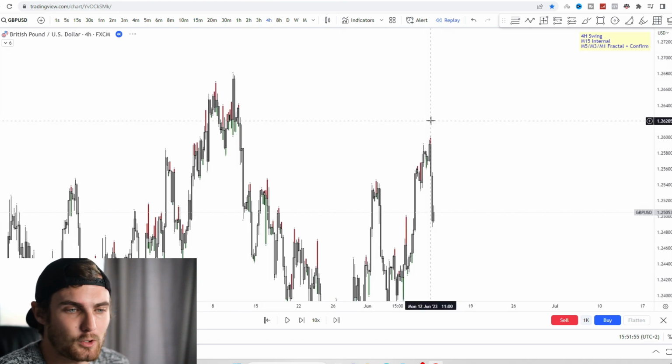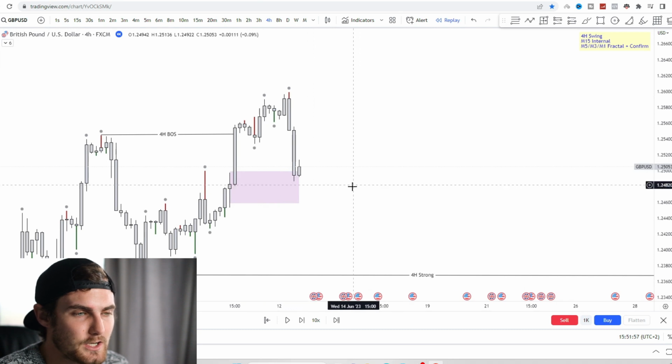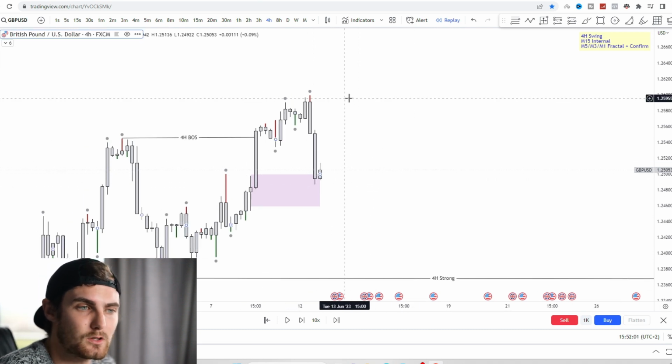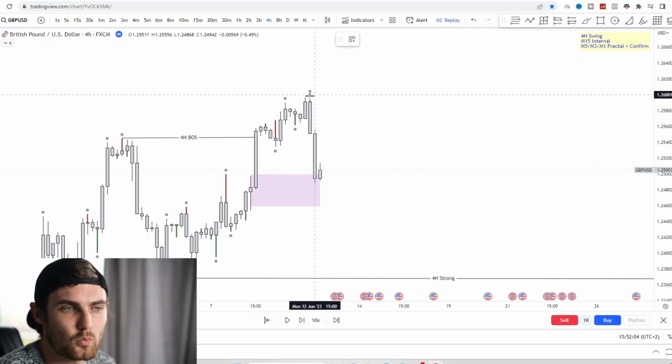But let's keep following this. All right, so we had that mitigation into the demand, but understanding expectational order flow is now to look to target this weak high.